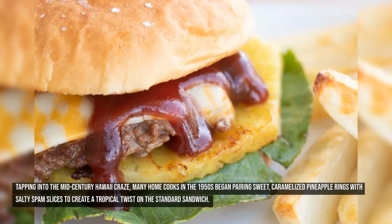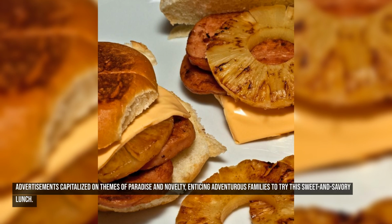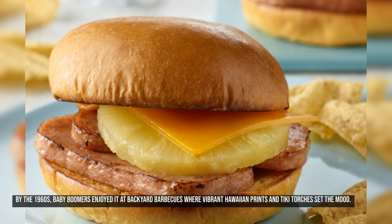Tapping into the mid-century Hawaii craze, many home cooks in the 1950s began pairing sweet caramelized pineapple rings with salty Spam slices to create a tropical twist on the standard sandwich. Advertisements capitalized on themes of paradise and novelty, enticing adventurous families to try this sweet and savory lunch. By the 1960s, baby boomers enjoyed it at backyard barbecues, where vibrant Hawaiian prints and tiki torches set the mood.